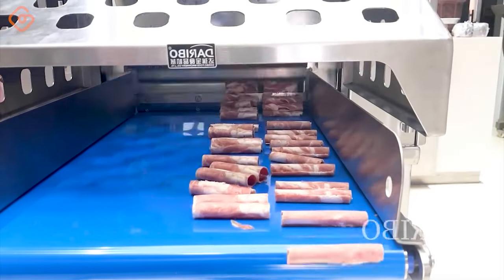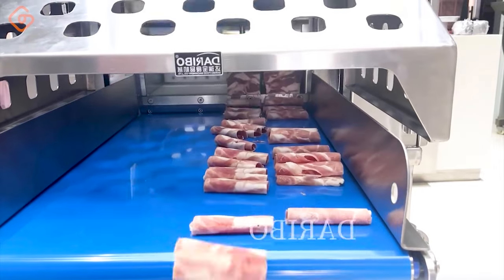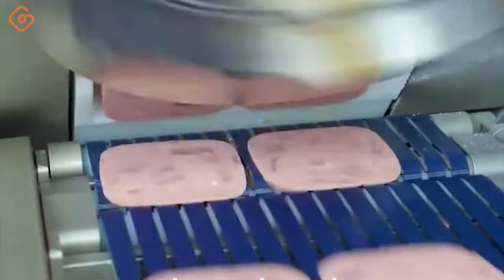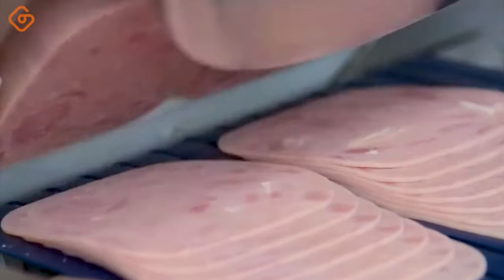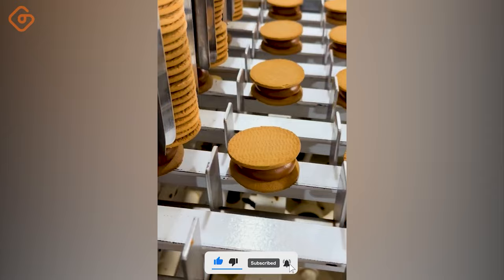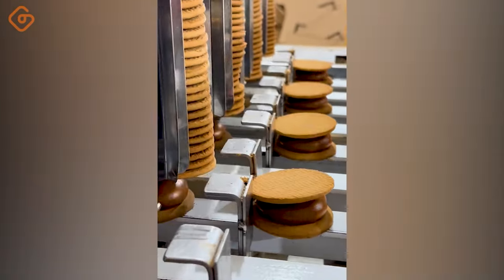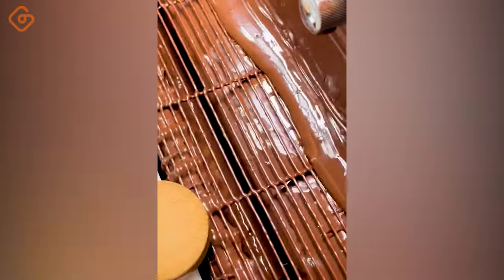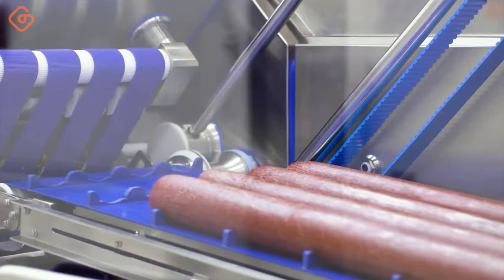Is this frozen meat slicer handy for your family? Salami slicing machine, a slicing solution for food processing plants.